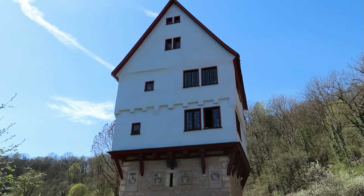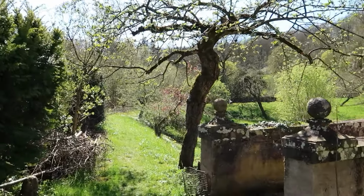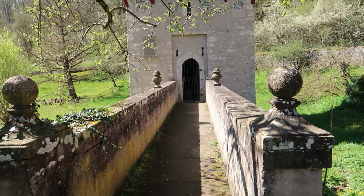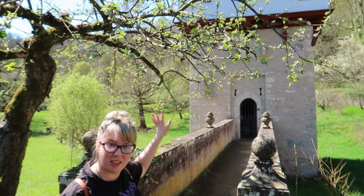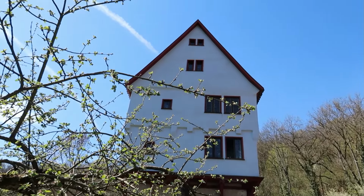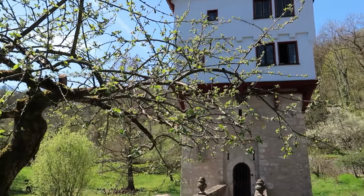Oh, I'm so excited, guys. Let's look at the bridge. I want to give you some history real quick, and then we'll try to go inside. All right, so I'm taking this information directly from Wikipedia, but the Tauber Schlösschen, which is this here, is a small late medieval residential tower in the Taubertal, so the Tauber Valley, near Rothenburg auf der Tauber.